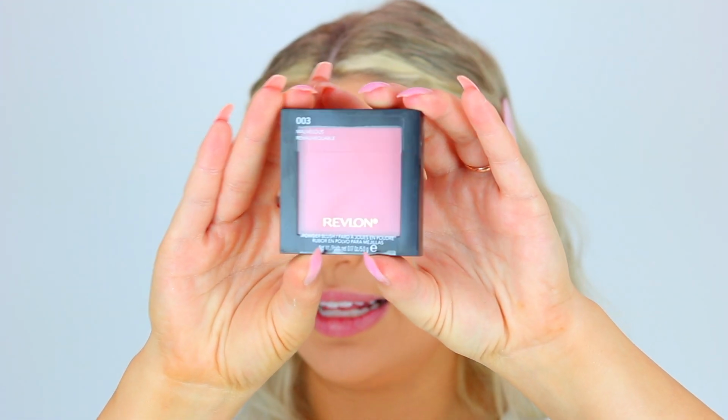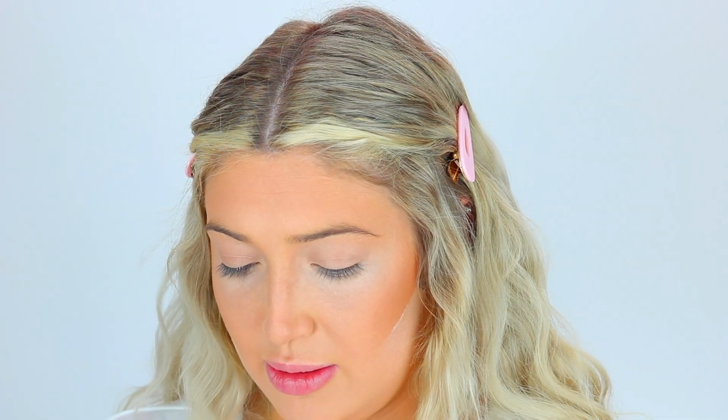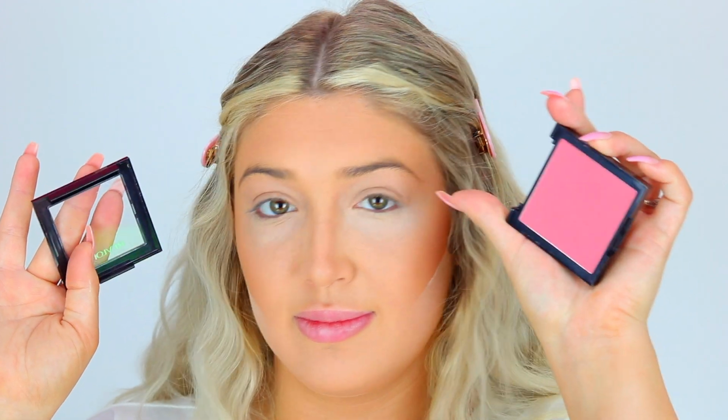This is what it looks like. It's actually a gorgeous color, which makes sense why she's always very rosy. If I can get this stupid thing open. I have never tried a Revlon blush though, so I'm excited for this. Oh my god, it just came off. Oops.